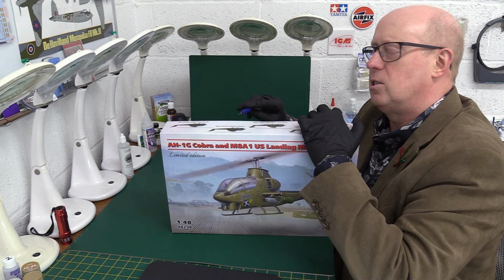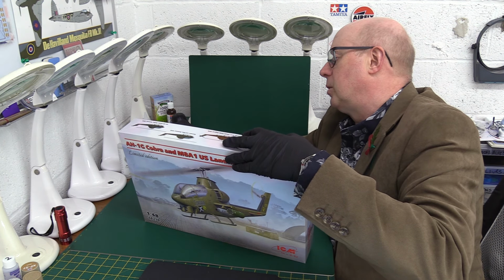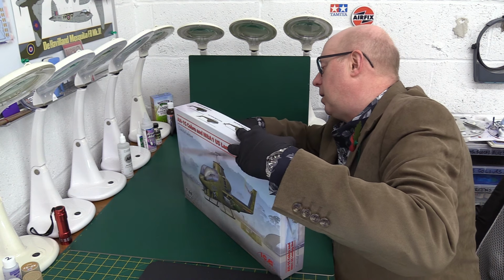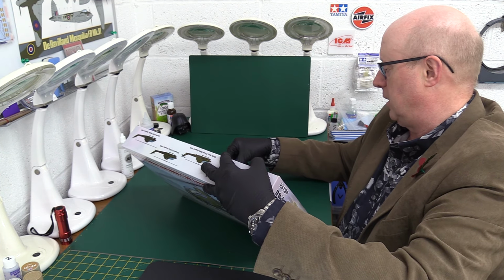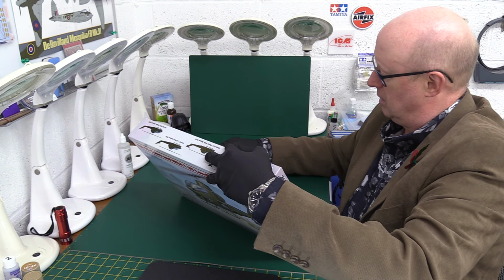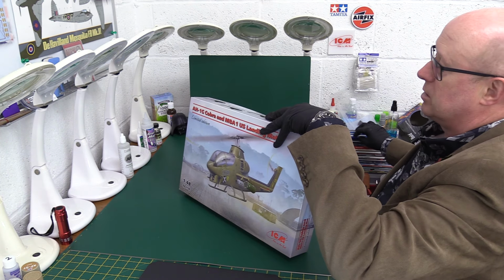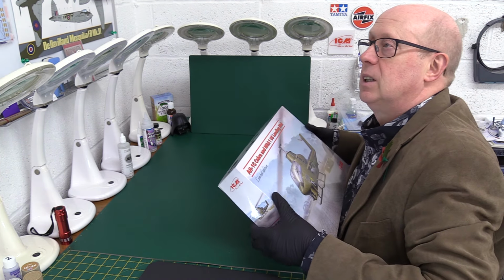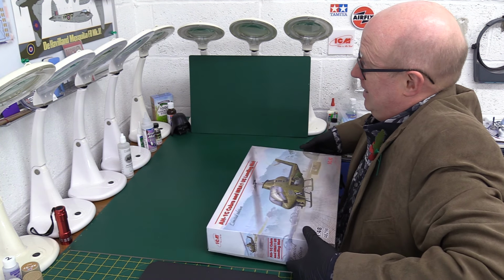I think it's not actually a tooling of ICM as such, but they've put it together with a few other mix and matches, including the Bronco, didn't they, recently? 48 scale Bronco. So I'm working off memory there, so don't shout at me too hard if my memory's let me down, but I think that's correct. I think it's the Special Hobby tooling, and it's a lovely tooling. It's a really nice kit actually.